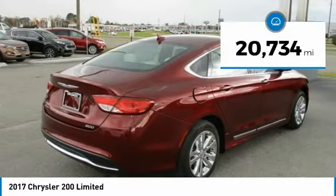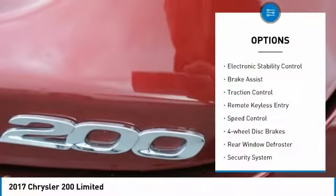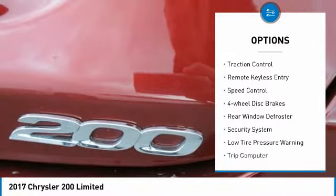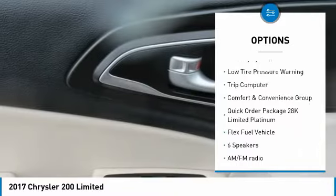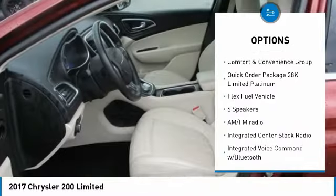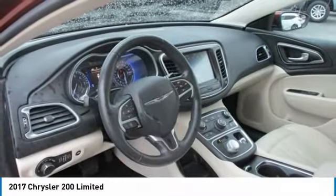This vehicle has less than 25,000 miles. Here are some of this vehicle's great options: electronic stability control, brake assist, traction control, remote keyless entry, speed control, four-wheel disc brakes, rear window defroster, security system, low tire pressure warning, trip computer.